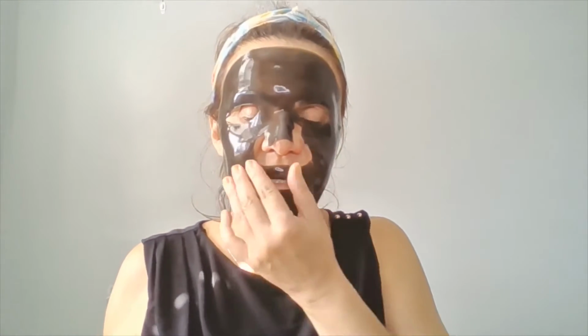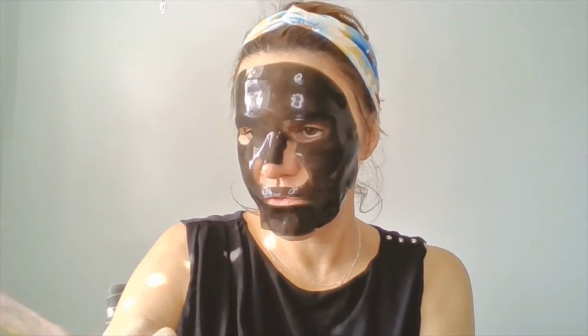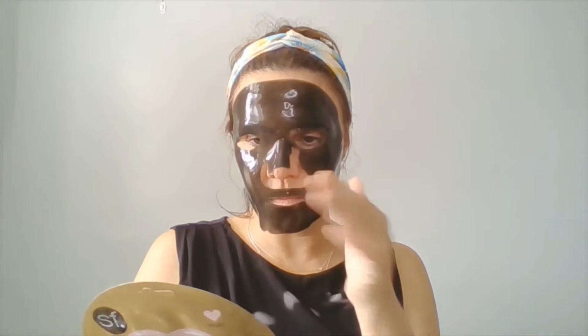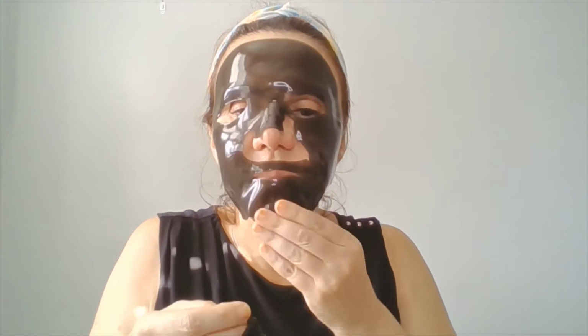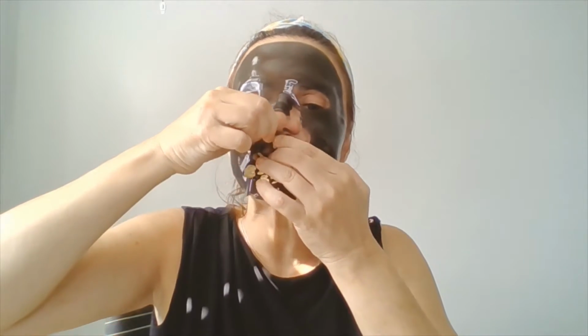I forgot to mention that I'm also going to do a lip mask. I have this lip mask from SF, Suns Out, Pouts Out, Gold Foil Lip Mask. I'm going to add this one on top of my face mask. I hope this works. Let's find out. Then I'm just going to put this on.